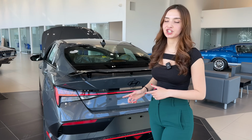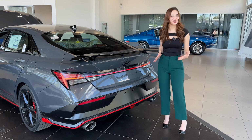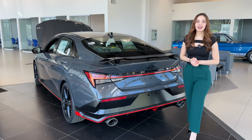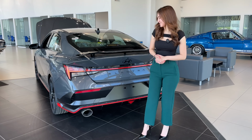So when it comes to the Elantra, a lot of people hear the term Elantra and think sports car. My mom drives that. No, this one's completely different. So you get, I believe it's 29% more body rigidity than our previous Elantras.